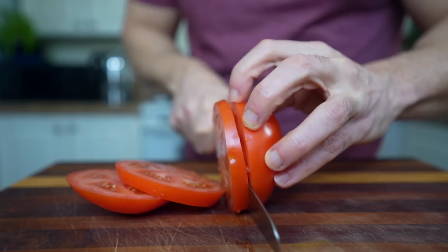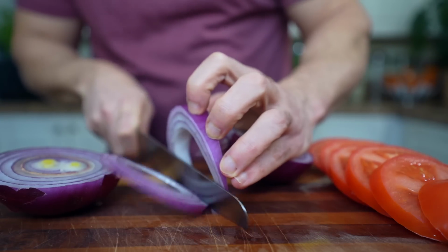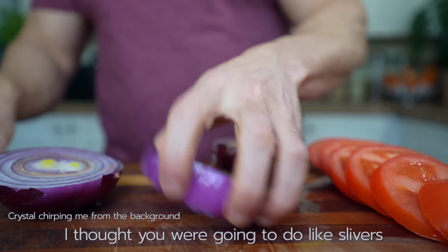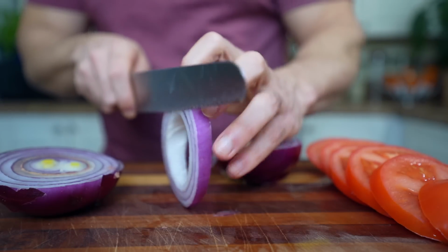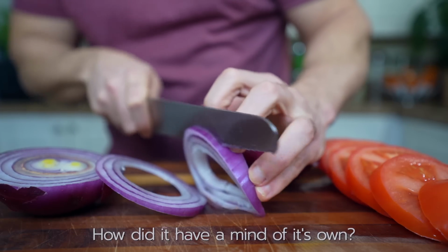So I'm gonna start by slicing this tomato, and then a few slices of red onion. Yeah, I thought you were gonna do like slivers. Well, that's what I tried, but this knife went nuts. Okay. The knife had like a freaking plan of its own. How did it have a mind of its own? Because it's a bread knife.